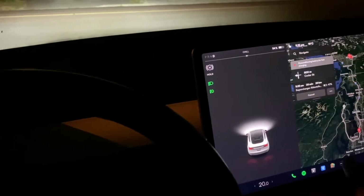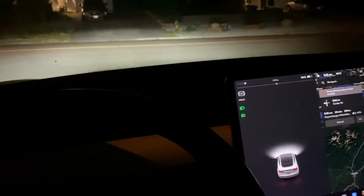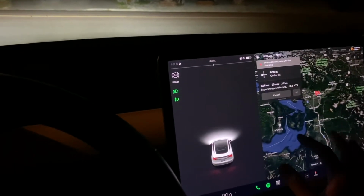Oh, by the way, I didn't mention the used tires are actually not for this car, they're for that one over there. It's a rear-wheel drive 2022 Model 3, and that one needs some sort of winter tires for sure. So I guess let's hit the road and we'll see how that goes.